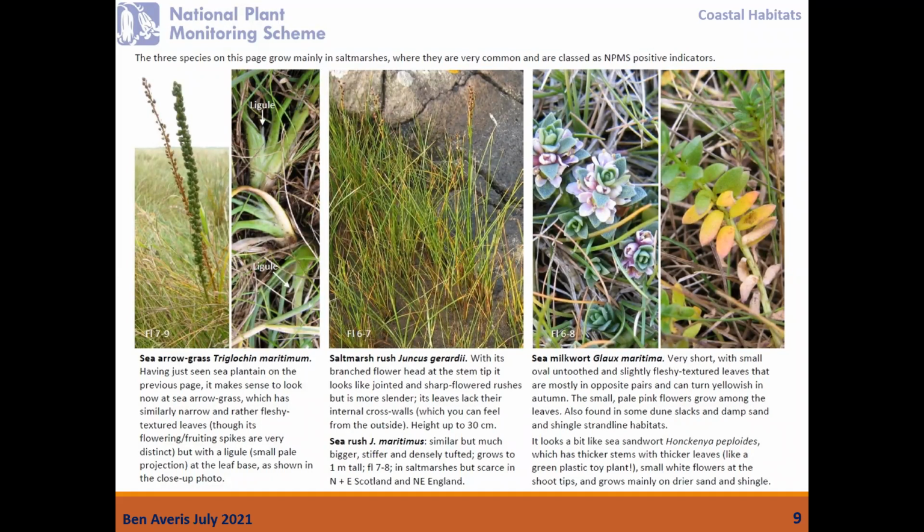And you don't get that funny feeling that you get if you feel up the leaf between the finger and the thumb. In the sharp flowered and the jointed rush, you can feel all these little hardened bits inside, these little cross walls, but it doesn't have that. There's also the sea rush, Juncus maritimus, which I've mentioned, which is a bigger, stiffer, taller thing. It's basically quite similar, but much bigger and tougher textured, and is not quite so widespread as well. So, where you do find it is very much an upper salt marsh plant.